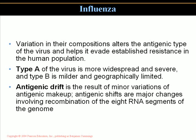So one of the problems in developing a vaccine is, I develop a vaccine for type A, type B, well, you get infected with type C, so the vaccine doesn't really help you out and you still become sick. And viruses can do that. They can mutate and change.